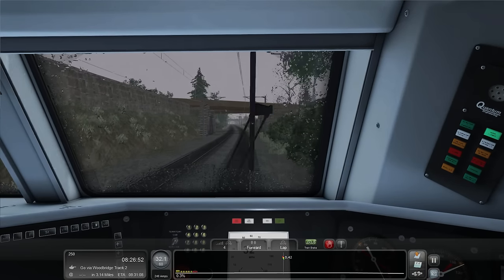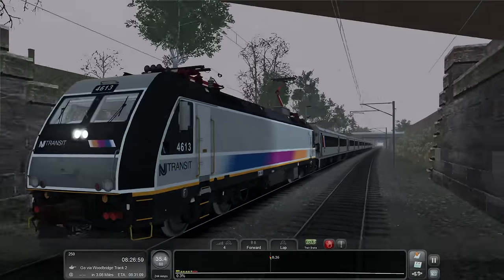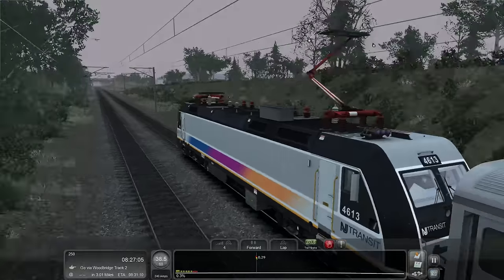Oh, it's really pouring down now. Shut up, bell. Thank you. Oh, look at this. Proper raining awesomeness now. This is when I like to drive trains, when it's raining.